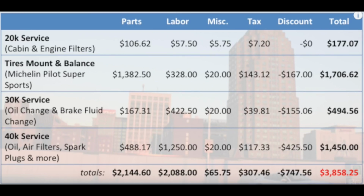Routine scheduled maintenance can run into the thousands of dollars per year. At $400 a pop for an oil change, it doesn't take long to get there. If you recall in a previous video that Adam did on daily driving a 911, I believe his maintenance costs for the first year were around $3,800. Now granted, this included some milestone services, like for the 20,000 and 30,000 mile, and it did include some tires. But if you multiply that out over a year, it won't take long to get to a pretty big number.